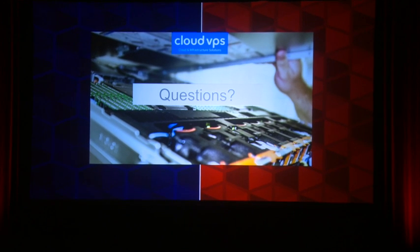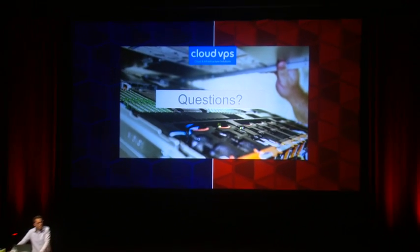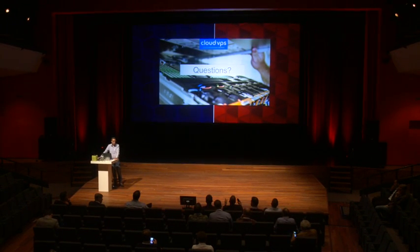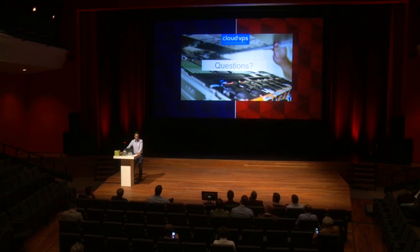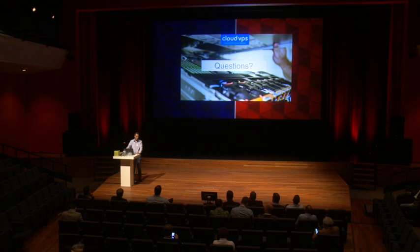So are there questions? Yes? Is the general focus of CloudVPS only providing VPS, or are you also going to evolve into providing more services like the competitors? Well, on top of the OpenStack environment, we're also helping our customers to grow into an HA setup. So grow from a single instance to a setup with highly available load balancers, multiple web servers, redundant storage. So that's also what we're working on, yes.